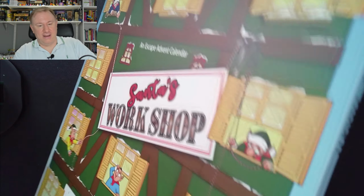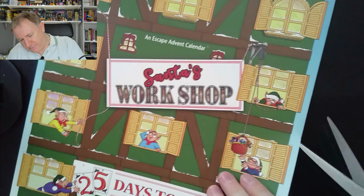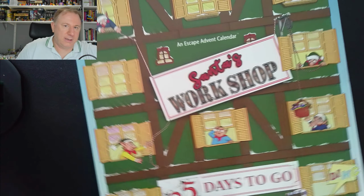Now, it is actually taped shut here, so I haven't looked inside yet. I haven't cheated. I'm going to start right now on camera by opening the tape at the side here so that I can open it. There we go. Right, let's see what's inside.